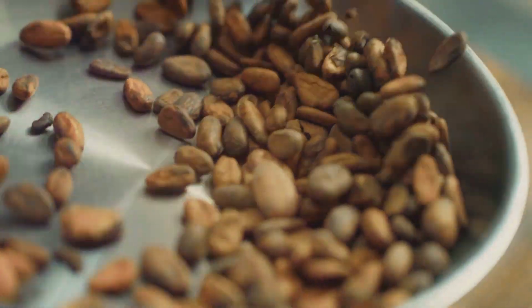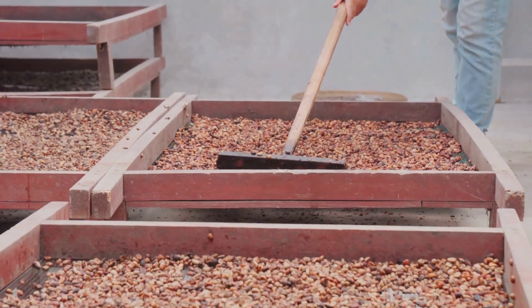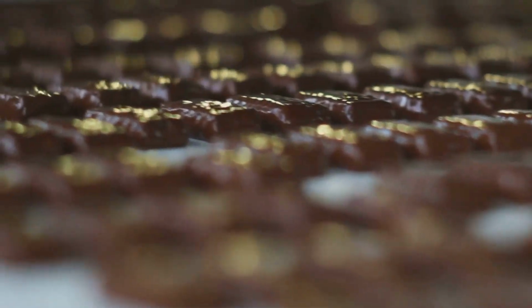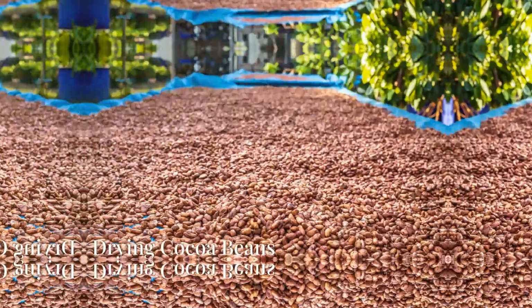Fermentation can take several days. The beans are regularly turned and aerated to ensure even fermentation. This step is like a dance between nature and human intervention, resulting in flavorful beans ready for the next stage.